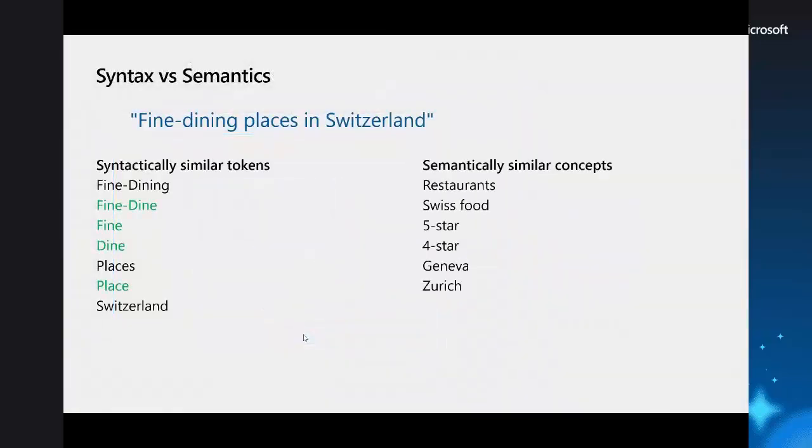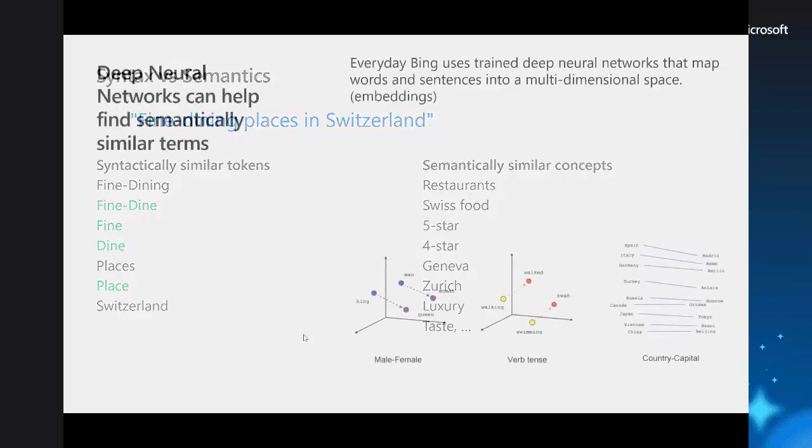Now, let's look at a comparison with this example: fine dining places in Switzerland. Today, dining could probably be broken up into the word dine, or fine dine. Switzerland, there's probably no real interesting variation that you could think of for that. Places could be broken down to place. So all of those words might come back as resolved. Whereas when you add semantics, then all of a sudden, fine dining might mean 5-star or 4-star. Switzerland might mean Geneva or Zurich. So we can bring all those together to bring back really great results.